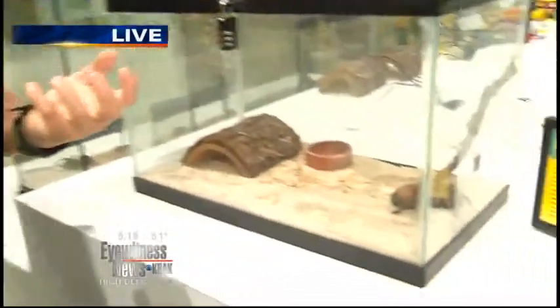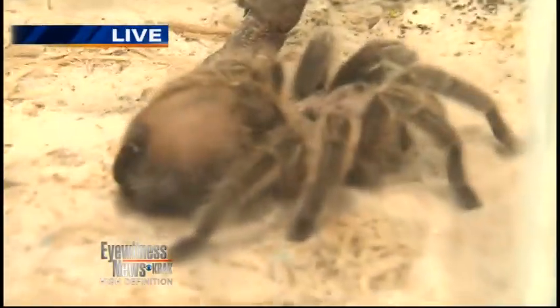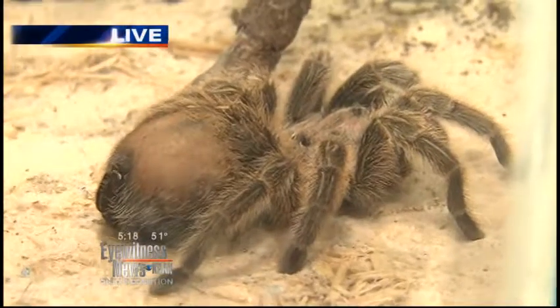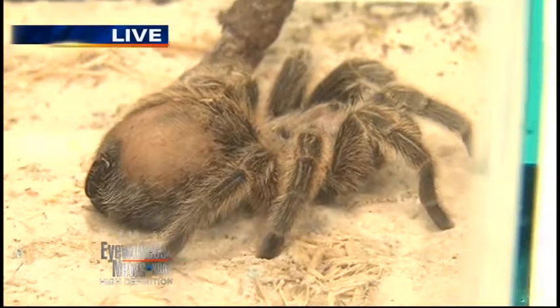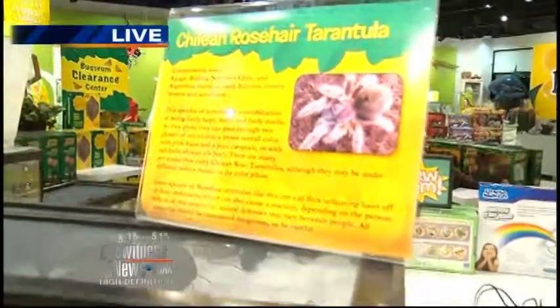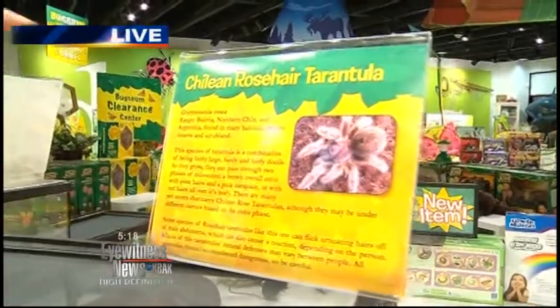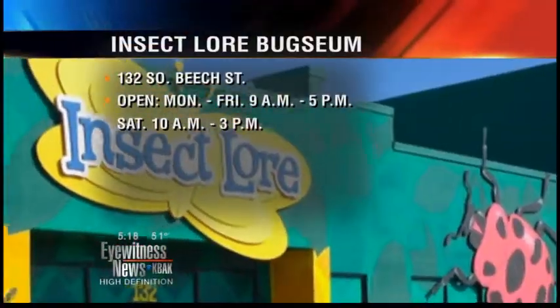It becomes irritating. It makes them itch, and they run away from it. Also they do it to slow down the crickets. Crickets are so fast, so they shoot these little urticating hairs. The cricket stops to get it off, and she comes and ambushes it and eats it. Brilliant. A lot of these tarantulas here are native to this part of the country. This, however, is the Chilean rosehair tarantula. They have little fun facts here. They're from Bolivia, northern Chile, Argentina.